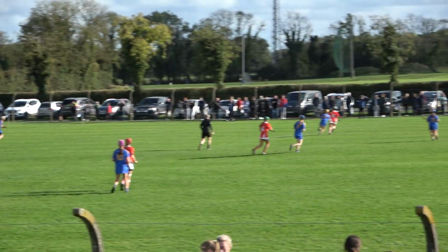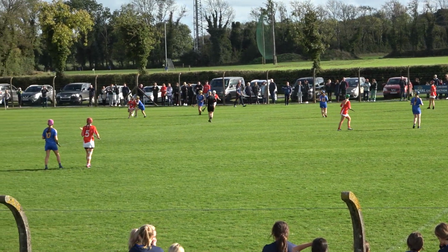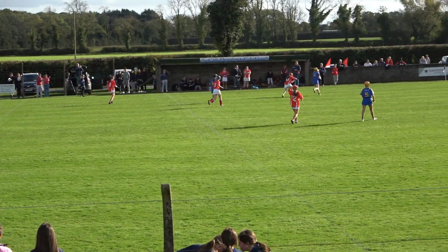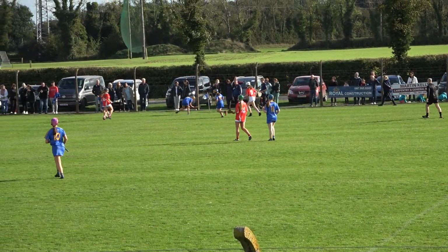Lovely puck out again by Mary, out towards the wing, towards Orla Slattery. Orla, very dependable, wins the ball again, having a class game for Trim. Great stance for it. Oh, foul on Michelle Coleman, but no free given. Instead, centre back Kate Hayes grabs it and clears out towards the sideline over the far side of the field, the dugout side.